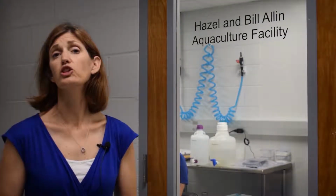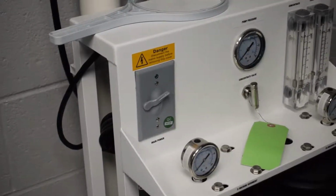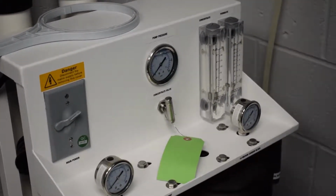We also have a large, what we call RO unit, or reverse osmosis, that takes water from the city, just simple tap water, and removes all the minerals and toxins and debris from that and holds it in a very large tank. And that allows us each day to push clean water into our system. We do about a 10% water change daily, and that helps reduce the nitrates that would be building up in the water, or any sort of other material that would be building up.